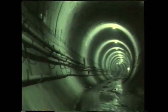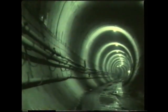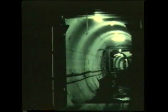On the Bank Extension, the westbound tunnel was now complete, and apart from some minor work, had reached the station shell at Bank. The westbound tunnel and station shell were now used for the removal of spoil, as work proceeded on the eastbound tunnel and the station complex.